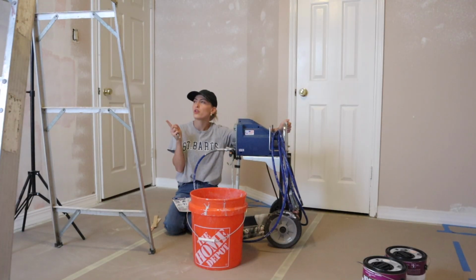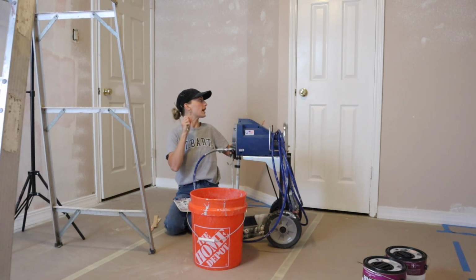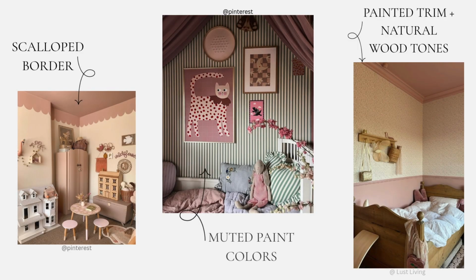We're gonna start with the darker pink first, and then I can go ahead and tape off any of the doors or the window trim and the bottom half, and do the majority of the Angelico on the top half.